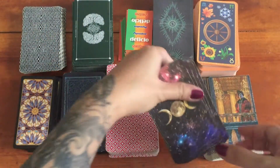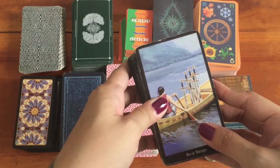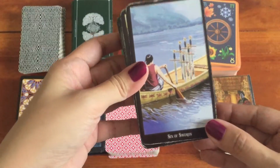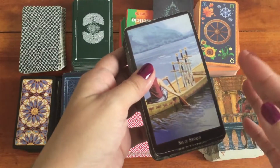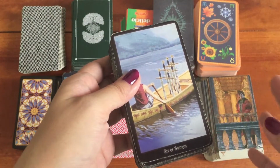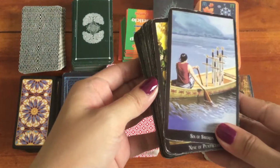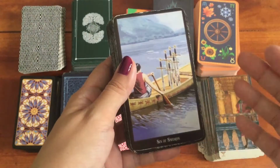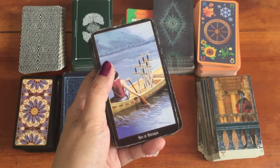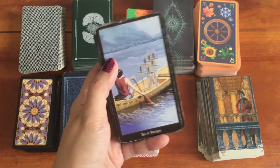Now this is one of my favorite decks too because I connect with this deck instantly. This is Witch's Tarot, and this is my go-to deck. I traveled a lot pre-COVID and I was meeting up with my friends a lot too. So I always brought this deck to meet them because they would ask for a reading every now and then. This was the deck that I always carried with me because I can connect easily. It stays as my go-to deck.